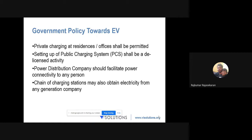But unfortunately, government has very bright policies. Anyone can set up a charging station at residences, and offices also should be permitted. And public charging can also be a de-licensed activity. It need not be fully licensed, and there is no permission required to set up something like that. There are a lot of pros and cons to this.